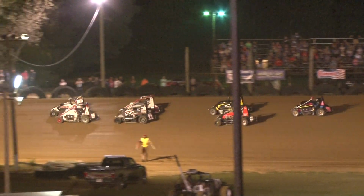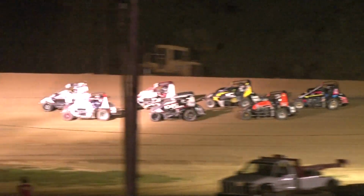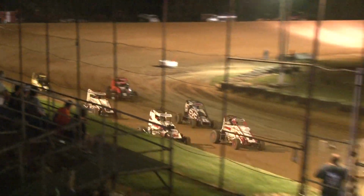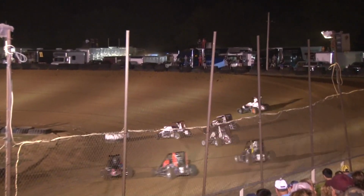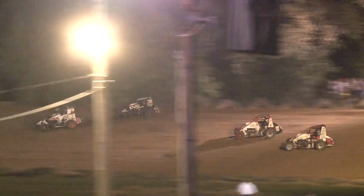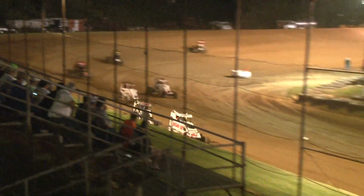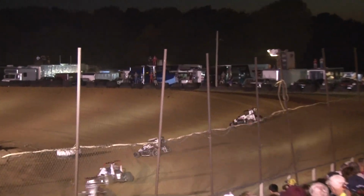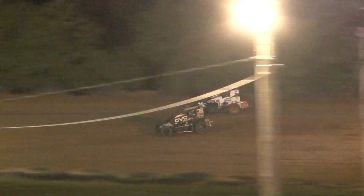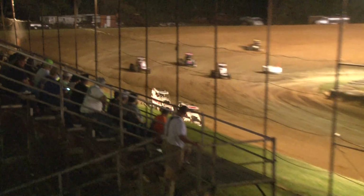Listen for the RPMs to pick up between turns three and four. You see the cone down there on the big tractor tire in turn number four. Here they come. Going to lead lap number one. Could it be Carter Sarf? Carter Sarf. Tanner Carrick slides into turn number three. He'll slide up in front of Carter Sarf and get the lead to Tanner.